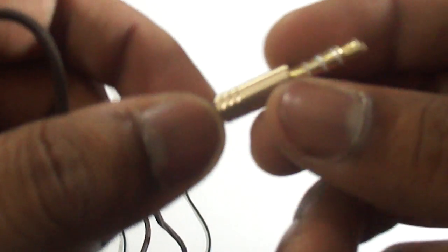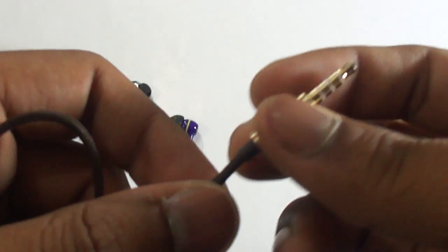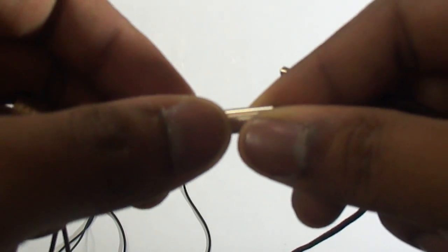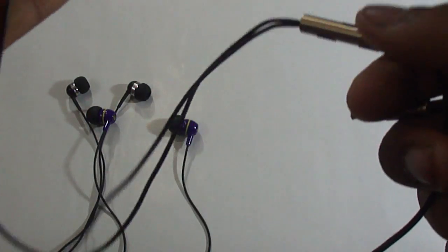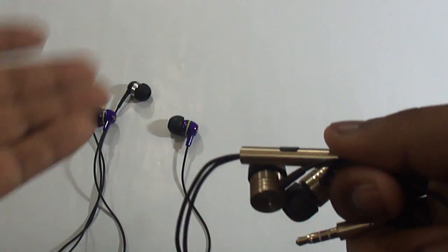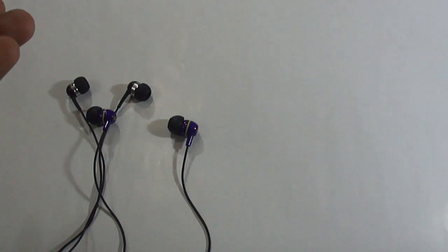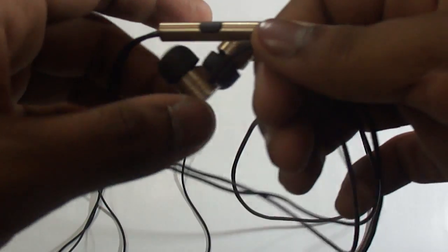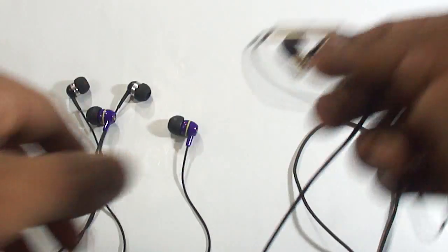So here we have the jack. It's gold plated. It also feels very solid and very nicely built. It also has this remote control here. This is the button to end or send calls, and here are the volume rockers along with the microphone. So talking on the earphone is only possible with the Mi Piston. It is possible with the other headphones as well, but in that case you will have to use the microphone of your smartphone. So the headphone with the best build quality here is of course the Mi Piston.